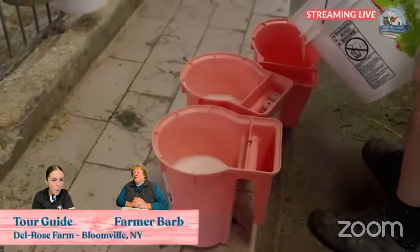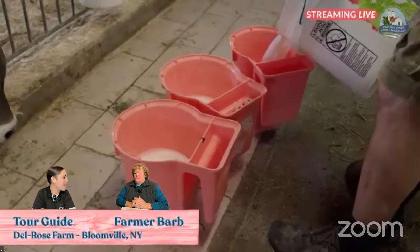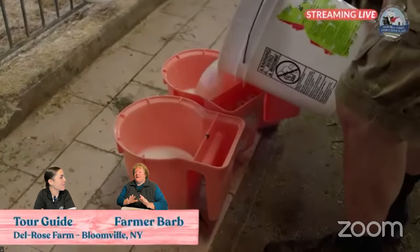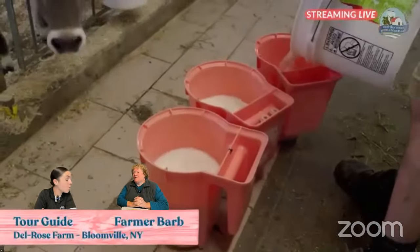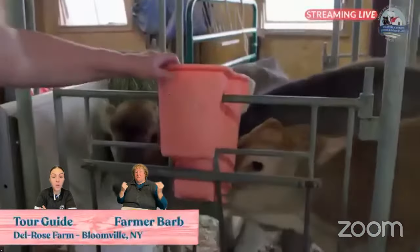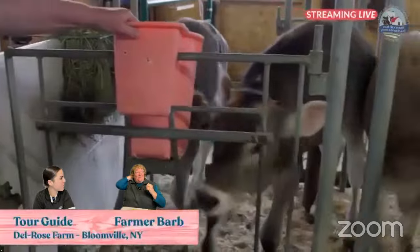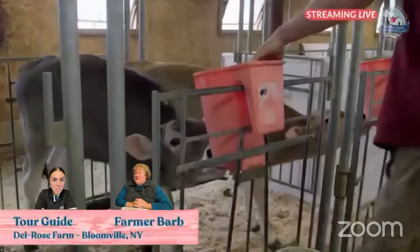And then how much are they growing each day when they're still in milk in that first 60 days? Well, it varies, but about 2 pounds per day or so. Because they start out at about 80 pounds, and then when you wean them, they're probably 150 to 200.